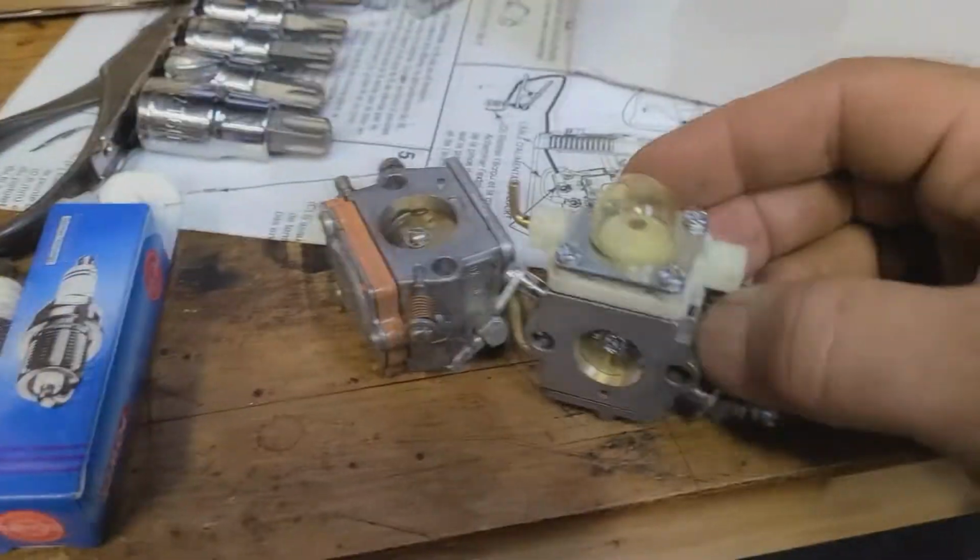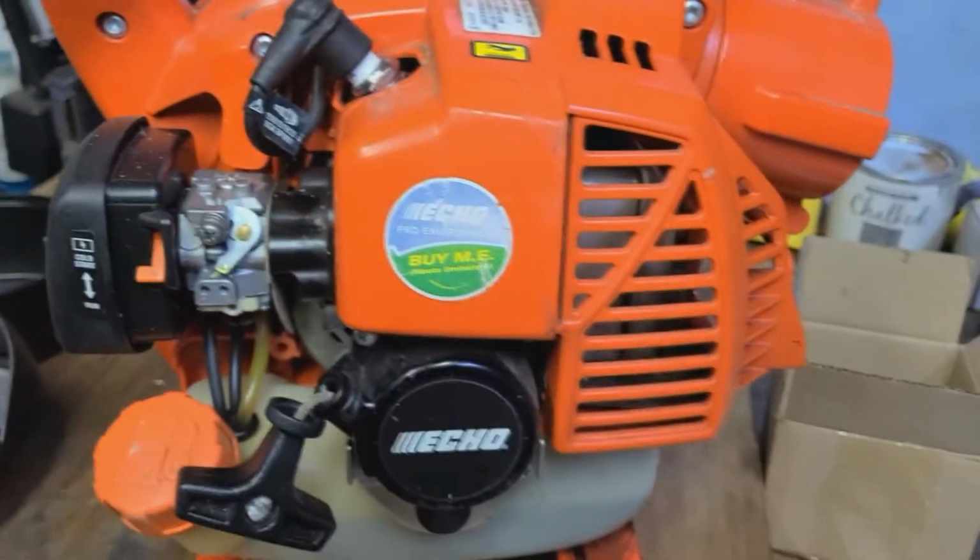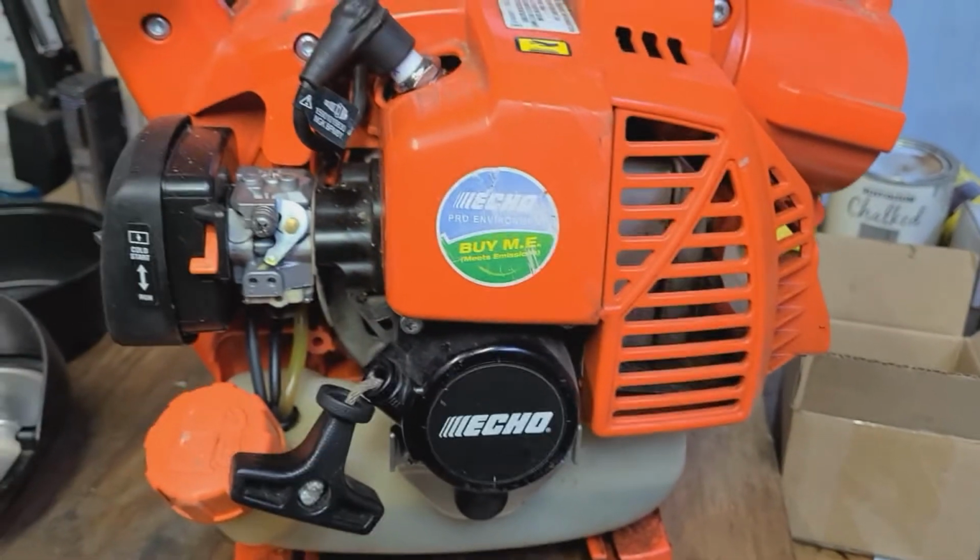And then this one. So the interesting part about this, the guy I bought it from worked for a landscape supply company.